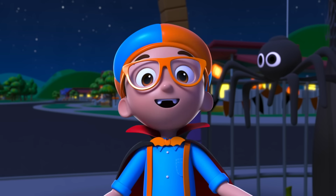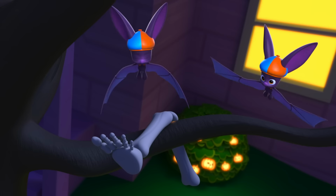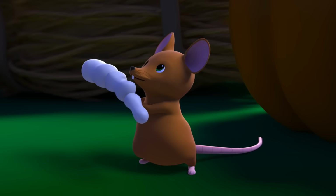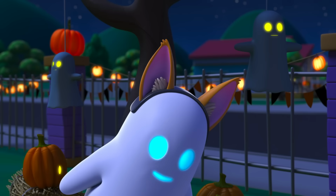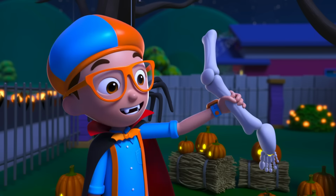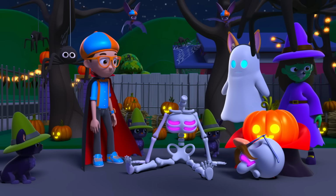Everyone, let's help find them quickly now. There's an arm and a leg, but where's the head? There's a hand and a finger, but where does the head linger? There's a foot and a toe, but where did the head go? There's the body and the other arm. Please keep calm. Here's the other leg, but where's the head? Here it is!